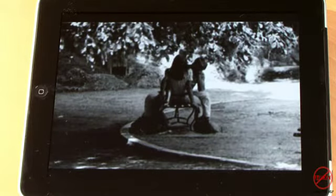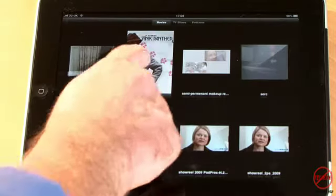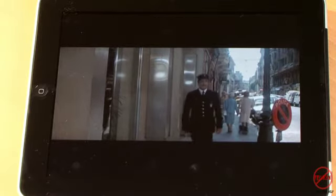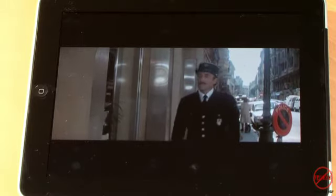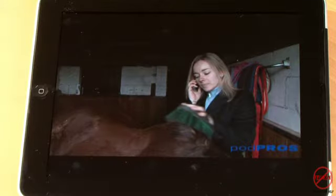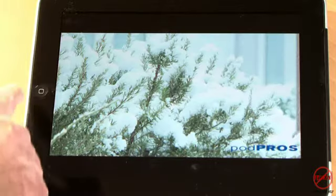So that's photographs. The other thing that I like is the videos. So I'm just going to quickly go to that. If I press play here, you'll see that I've got some videos already on here, and you can see they're just absolutely great. This is The Return of the Pink Panther. Great film. I can go to some others on here as well. You'll see I've got some of my work on here and you'll see the quality. They look really good. In fact, you probably need to see one for yourself to realise how good it is. But if I just run this, you'll see that the quality is quite astounding.